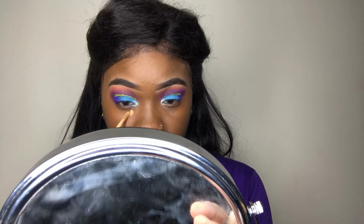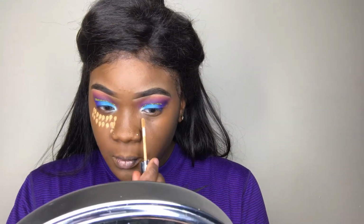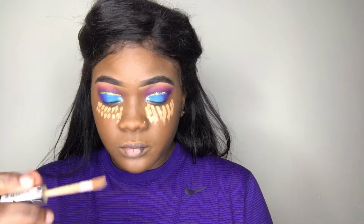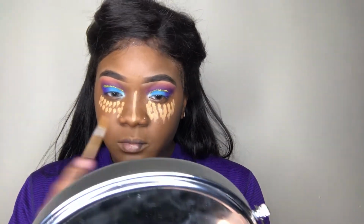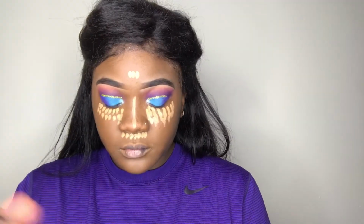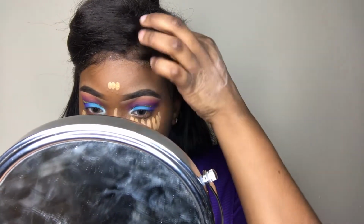Next, I'll be taking my concealer in the shade Caramel from NYX and I'll be applying that on my highlighted areas of my face. So up under my eyes, the bridge of my nose, up under my nose, my forehead, and my chin. And I will be blending this out with a damped beauty blender.